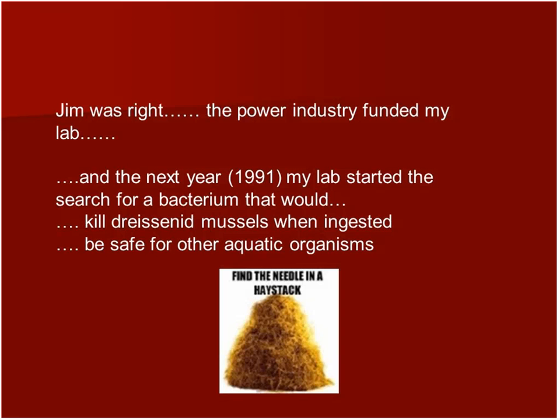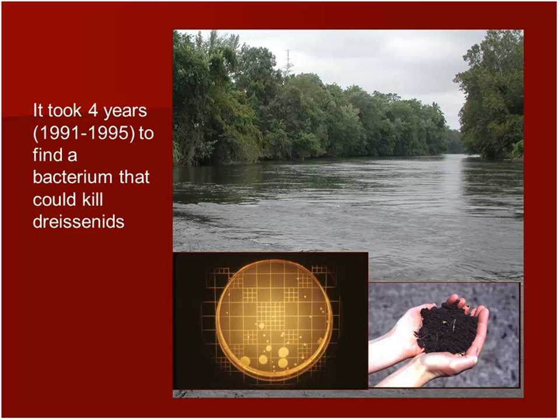And look at why I called it a needle in a haystack, because my lab team had to find a bacterium that would do two things. It would kill dreissenids, because that's zebra and quagga mussels, when they ingest the bacteria, and very, very important, I'm an environmentalist, it has to be safe for other aquatic organisms. So I often use this analogy of looking for a needle in a haystack.